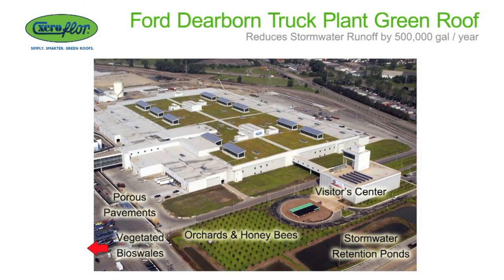One side note to the stormwater management protocol was some qualitative analysis done by the city of Detroit. They found that the water that was leaving the Rouge facility was cleaner than the rain that fell on it, largely attributable to this green roof, the bioswales, and other biological and soil-based stormwater mitigation procedures.